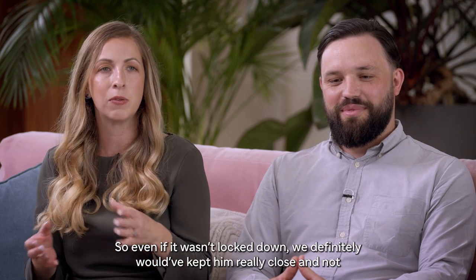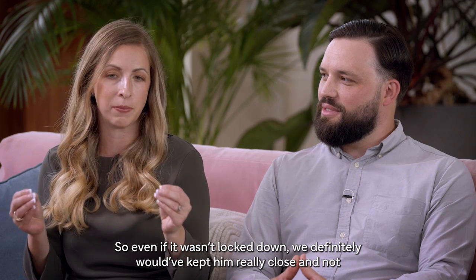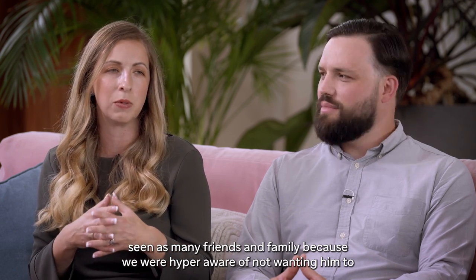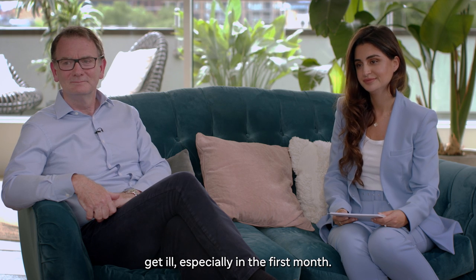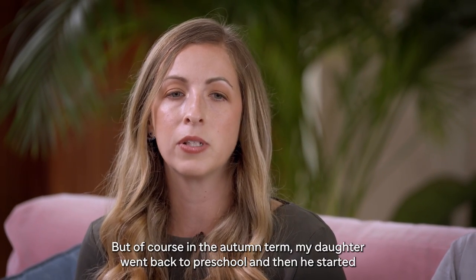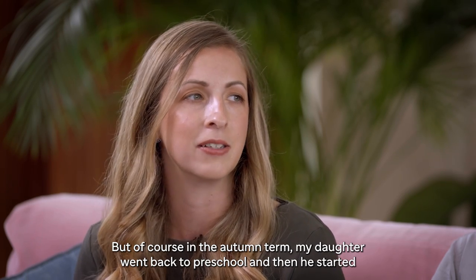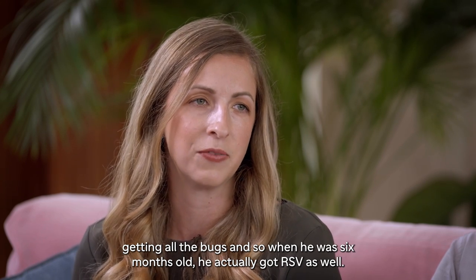Even if it wasn't lockdown, we definitely would have kept him really close and not seen as many friends and family, because we were hyper aware of not wanting him to get ill, especially in the first month. So we kept him as close as we could, and we kept our daughter off preschool. But of course, in the autumn term, my daughter went back to preschool, and then he started getting all the bugs. And so when he was 6 months old, he actually got RSV as well.